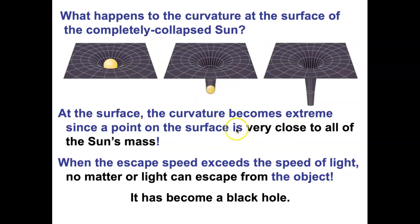But if we take this star and start shrinking it down smaller and smaller, the space-time near the surface of that star gets more and more stretched, until that star becomes microscopically small. And if you could take all of that mass and compress it down into something microscopically small, then that object would become so dense that near the surface, the space-time becomes so extremely stretched that the escape speed becomes faster than the speed of light. And nothing can travel faster than the speed of light. Nothing. Which means if you're too close to that object, you can't escape.